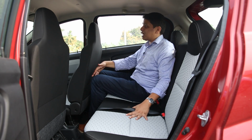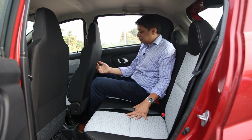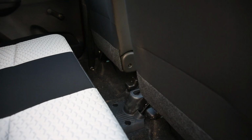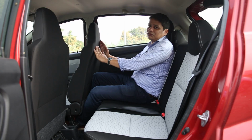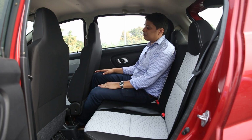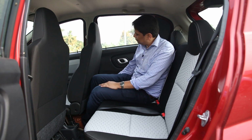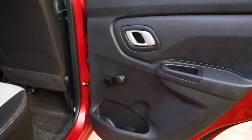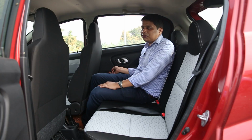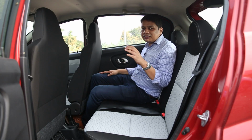Legroom though is just about adequate, and headroom also is decent. There's place below the front seats where you can stretch your feet, so that's something which is good. On the downside, the headrest in the front and at the back are both fixed, so you can't adjust them, and the windows also are not barred at the back. They're wind down and wind up windows, which means that your arms and your triceps will get a good workout in case you missed that day at the gym.